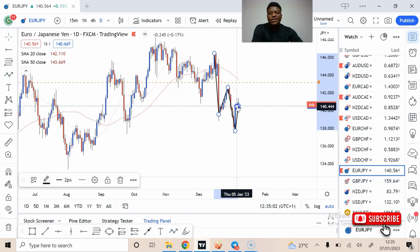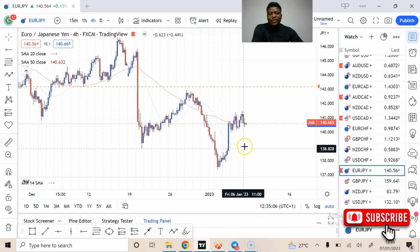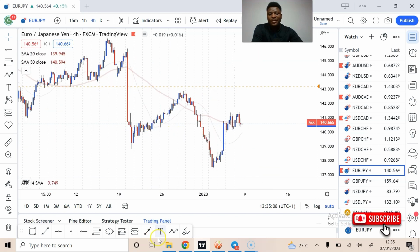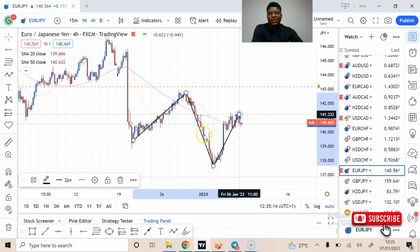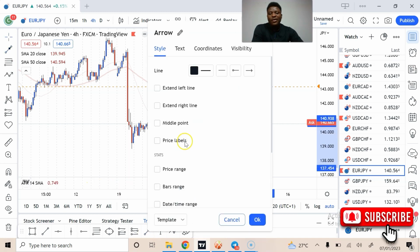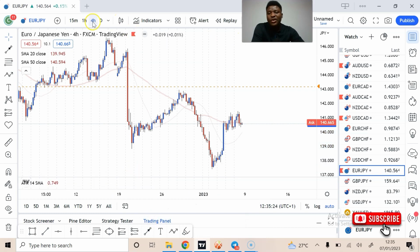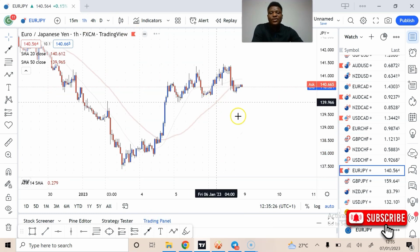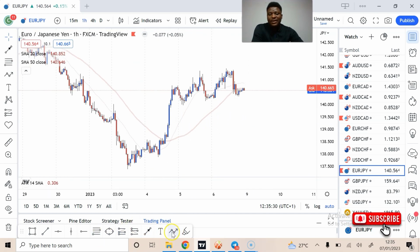Okay. So my bias here is definitely bearish, because we have all this happening. If you look at this on the 4 hour too, you can see what we have here. It's back. So I'm actually looking to go short on this. However, let me tell you why and how, and I am going to be going short on the EURJPY.